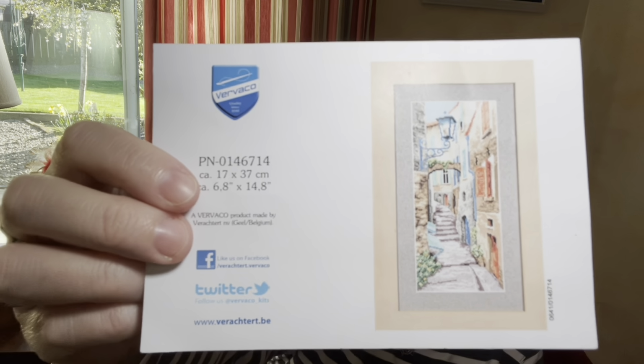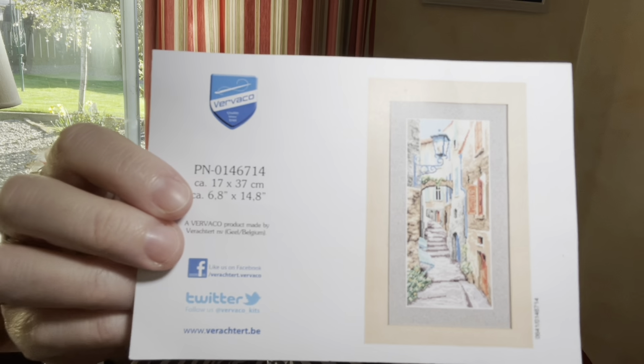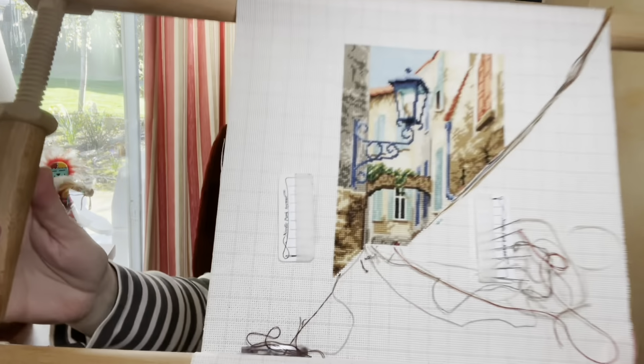So let me show you my current WIPs. I have quite a few. That's actually a finish. So my full coverage smaller WIP for right now is a Vervaco kit. I'm using the floss they provided. I have those here. I picked this because of this pattern. Actually, let me show it first. Excuse my threads. That's how far along I am.